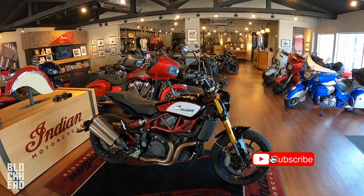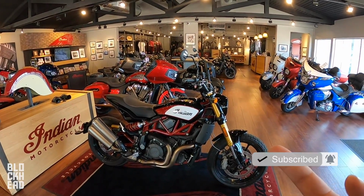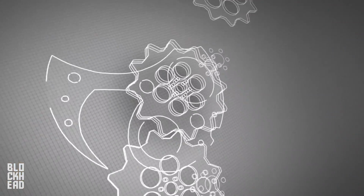As you guys know, we've been doing some reviews on Indian motorcycles. We did the Challenger Dark Horse, and so this is the next in the lineup, the Indian FTR 1200 S.